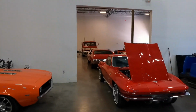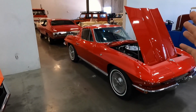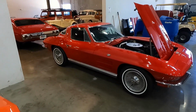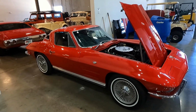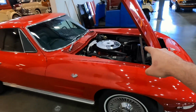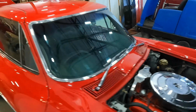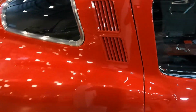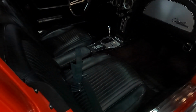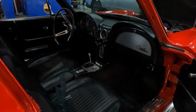First and foremost, this is one of our newest acquisitions, a 1964 red coupe. Now this car is really neat to me for a couple of reasons. Number one, it's fully loaded as an amenities car, as a driver's car, right? So it's got factory AC, factory power steering, factory power brakes. And I'll go ahead and crack her open so you can see automatic transmission with power windows. So this thing is a fully loaded car.